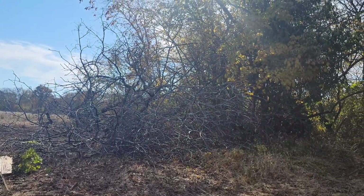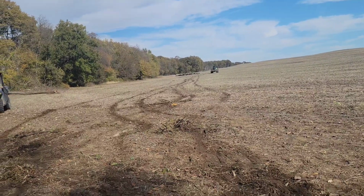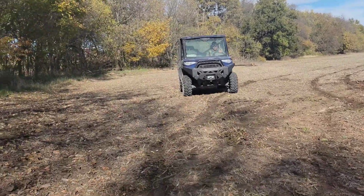Kenny's got two more in there. Drag out, then we'll head up to the far end you see up there past the skidder. Then we still got the other side of this ditch to cut.